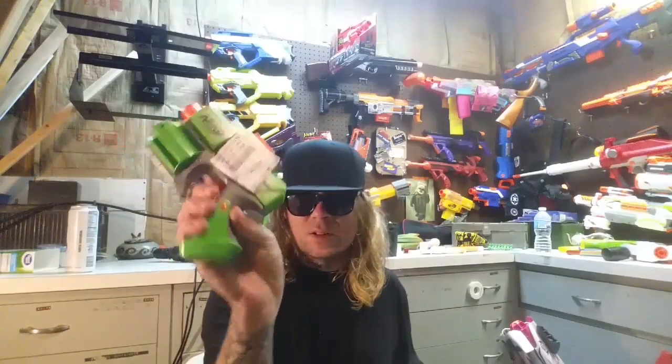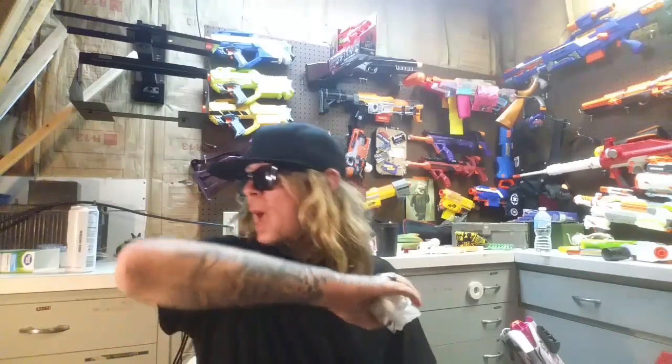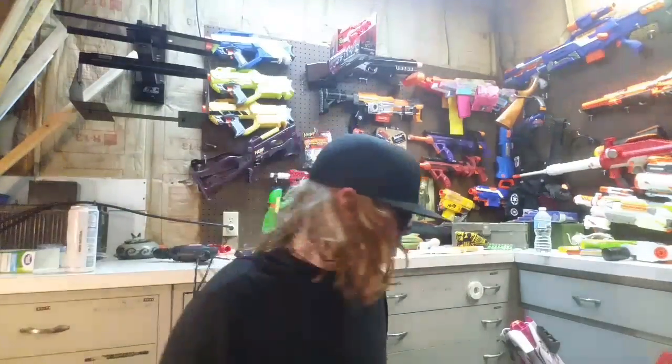Here's a 29-cent dart tag blaster. So yeah, it's good to have a bunch of Boomco ammo because between Wacom and Boomtendo, I've been kind of turned on to Boomco lately.